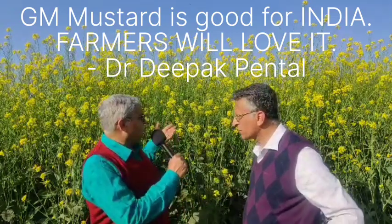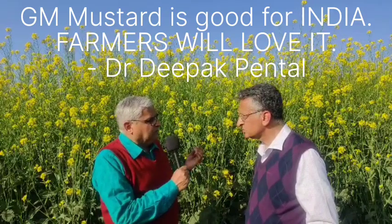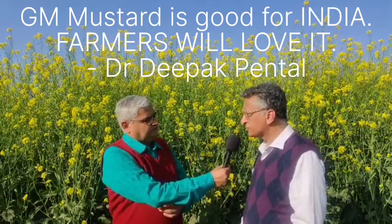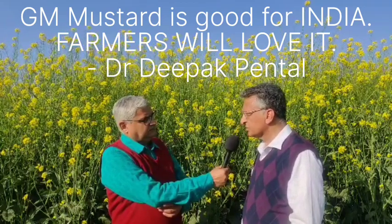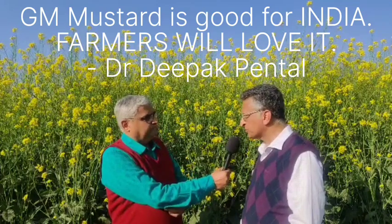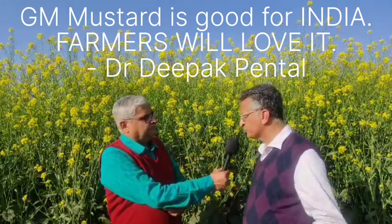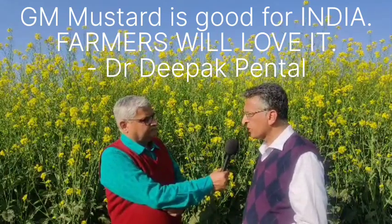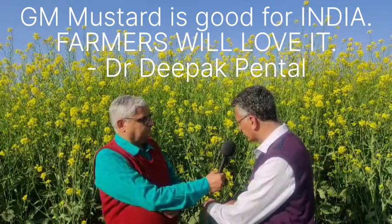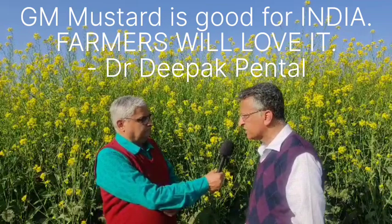But this particular crop which is behind us, in the farmer's field, will it need any herbicide treatment? As far as mustard is concerned, it is not as affected by weeds as are the rainy season crops. For example, in rainy season, weeds proliferate more than the winter season. And also, as you will see, the canopy becomes so profuse that very little can grow underneath it.